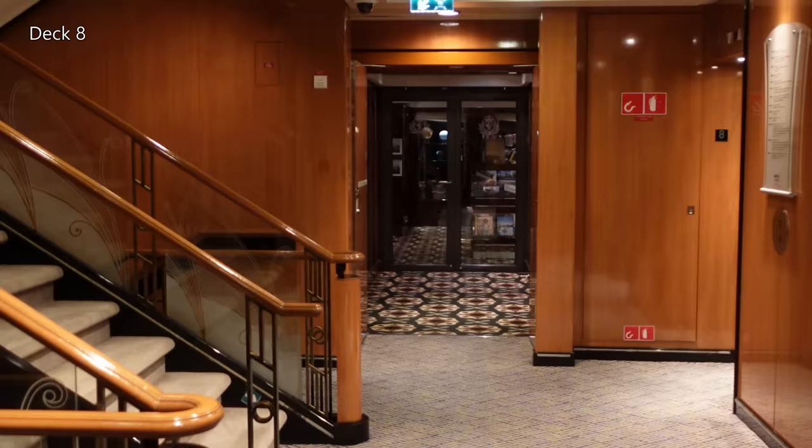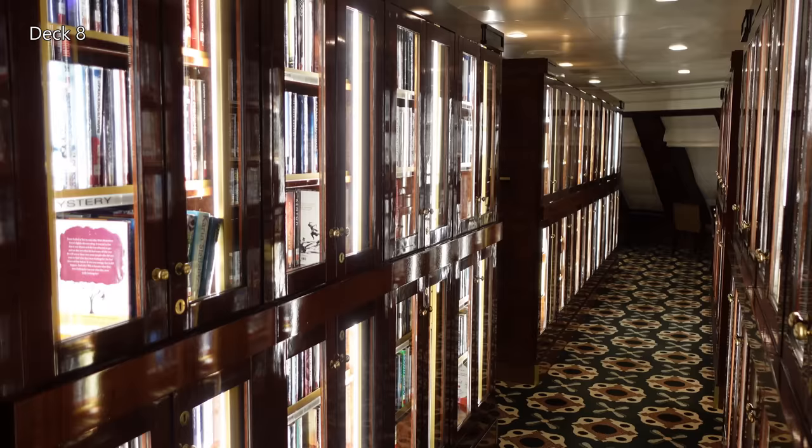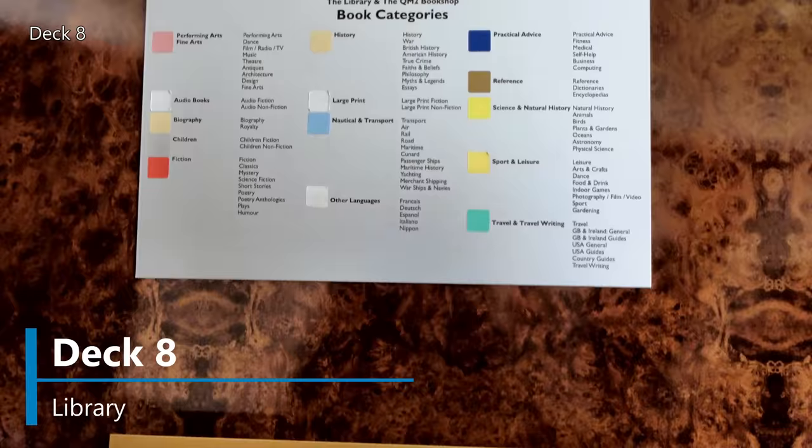Now let's head up to Deck 8, which has mostly cabins, but has public spaces in the front and the back. At the very front, you'll find the ship's library. It has one of the most extensive arrays of books we've seen at sea.